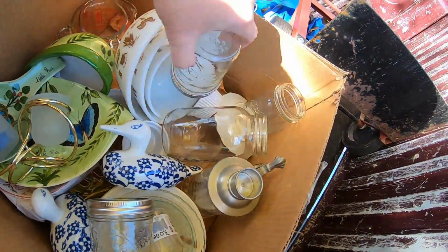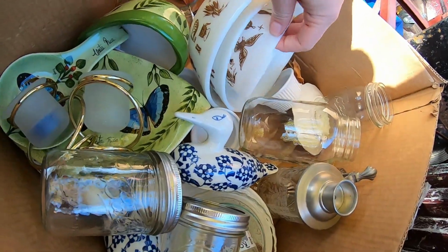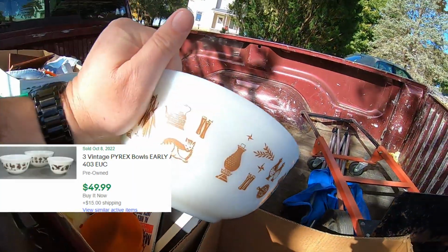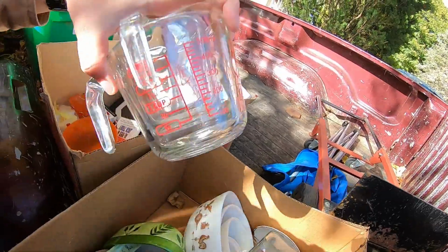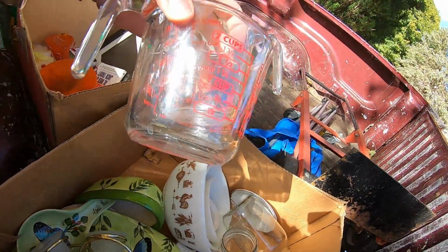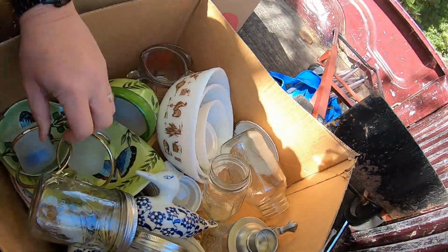But there's this Pyrex nesting bowls in here. That's not a super popular pattern, but it'll sell. I think I can find a home for that somewhere else. A couple Pyrex measuring cups. Oh no, Anchor Hocking. Both Anchor Hocking. I've sold those. It's not big bucks, but you know, 10 to 15 bucks probably.